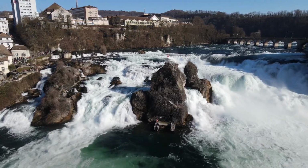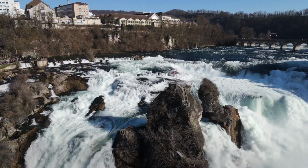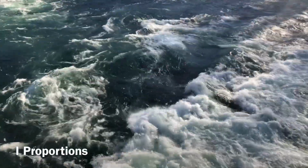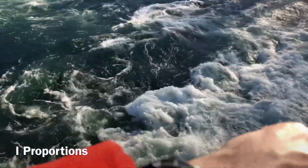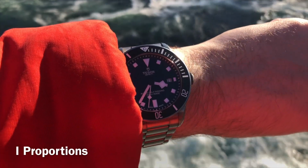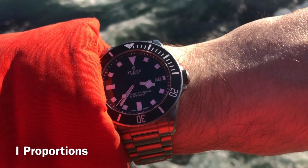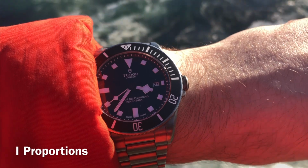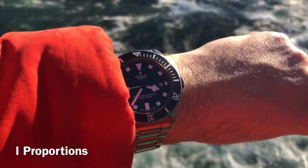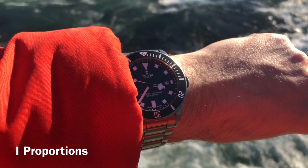Not into the Rheinfall, of course, although it will serve as a backdrop today, but into our first category, the proportions. There is no two ways about it. The Tudor wears large, lug to lug. It also sits remarkably tall. Frankly, I'd consider its proportions overpowering for a regular watch. But keeping in mind that we are talking about a professional diver ambitiously engineered to operate at 500 meters underwater, it does have a license to be bigger, and its sin of claiming effectively all of my wrist shall be forgiven.